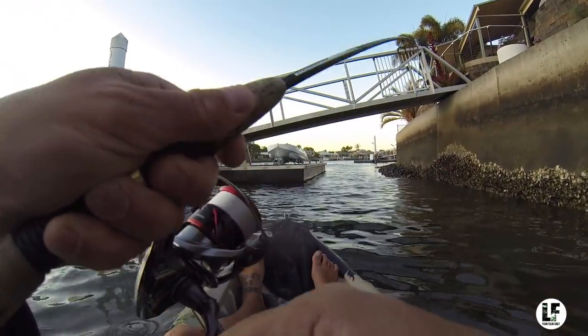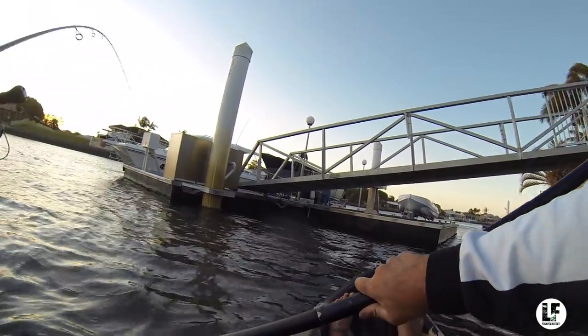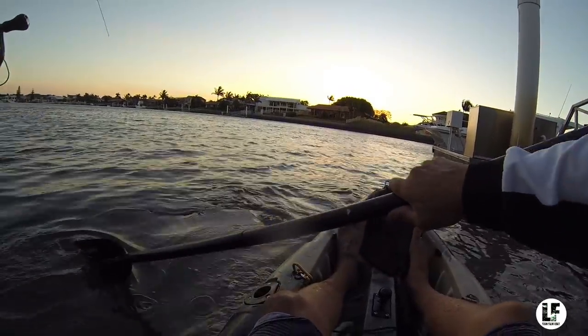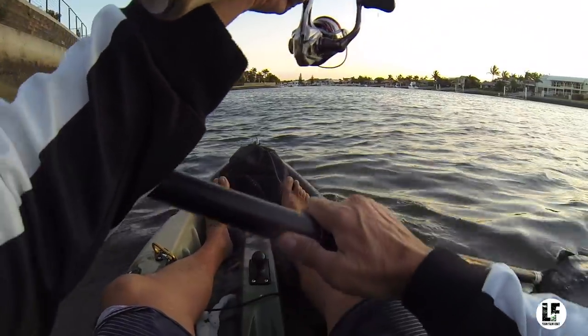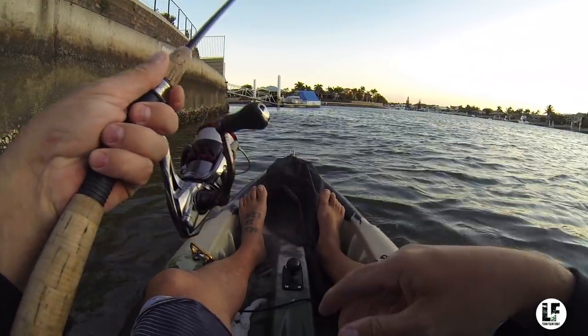Oh, he's shaking his head. He's all right. Where is he? Where are you going? He's right up tight, that guy, right in that shallow bit, right at the back. What are you doing, buddy? Yeah, he's just a little brimbo. Tell you what, a bit of wind in a kayak makes for difficult fishing.